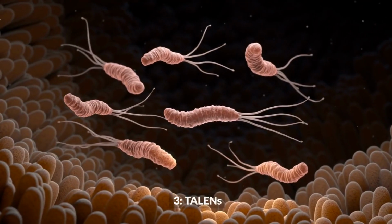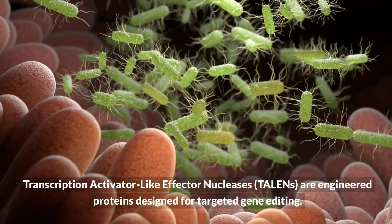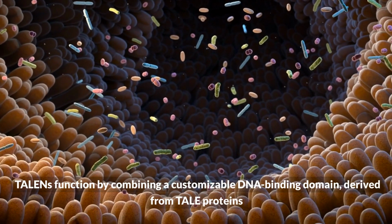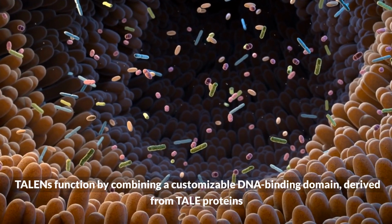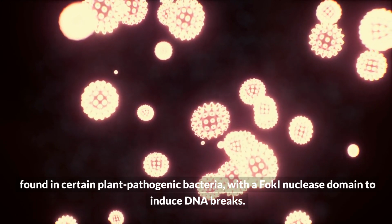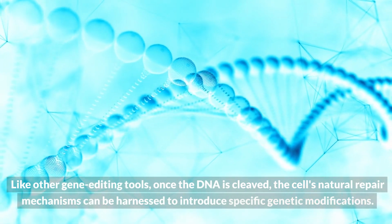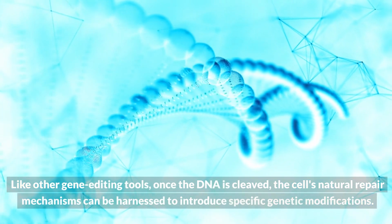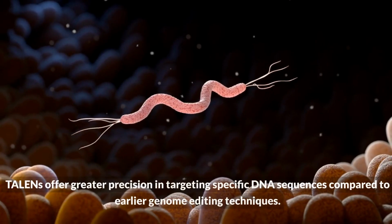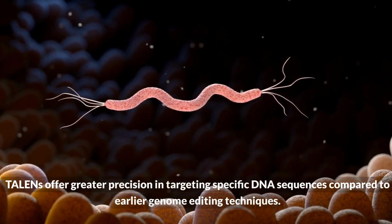3. TALENs. Transcription activator-like effector nucleases, TALENs, are engineered proteins designed for targeted gene editing. TALENs function by combining a customizable DNA binding domain, derived from TALE proteins found in certain plant pathogenic bacteria, with a FokI nuclease domain to induce DNA breaks. Like other gene editing tools, once the DNA is cleaved, the cell's natural repair mechanisms can be harnessed to introduce specific genetic modifications. TALENs offer greater precision in targeting specific DNA sequences compared to earlier genome editing techniques.